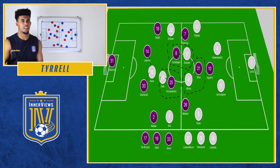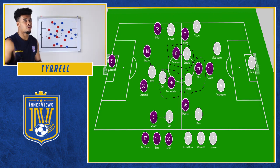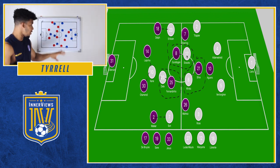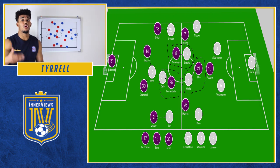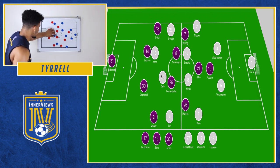Initially, we had Eriksen stepping out. You had Son stepping out to the fullbacks to ensure that they did have that space clogged down. But what we often saw was that sometimes Alli would step and press the center backs as well.